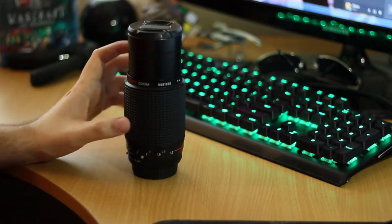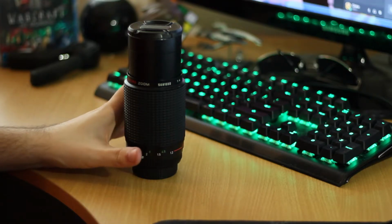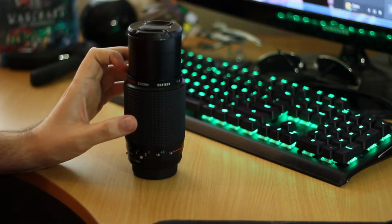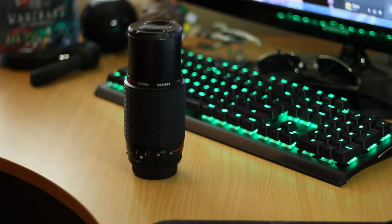So I didn't get just the one lens. I didn't get two lenses. I got 8 lenses here, and I sort of want to give some context, I suppose, before we get into it.